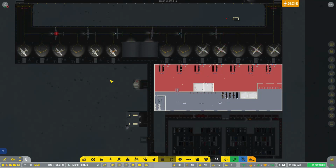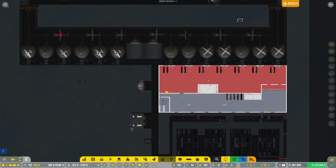As you can see, Philadelphia International is starting to look busy, albeit not an actual international airport yet. But as you'll remember in the last episode, we actually got our first terminal built and up and running, which you can see here, which is all working very nicely.